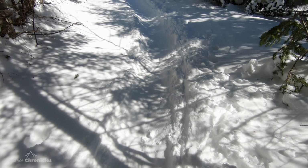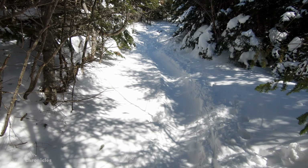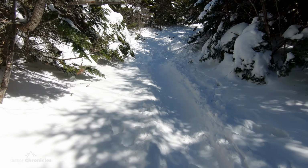We're looking forward to the descent of Lower Wolfjaw. You can see it's almost like a toboggan run coming down here. So we're gonna be glissading most of the way down. Should be pretty cool.